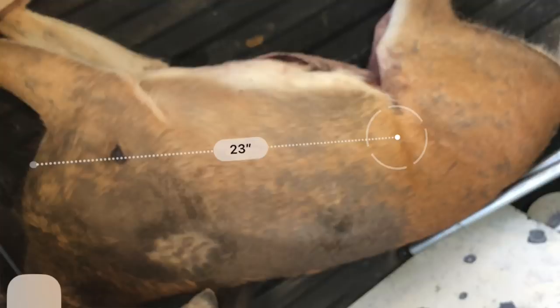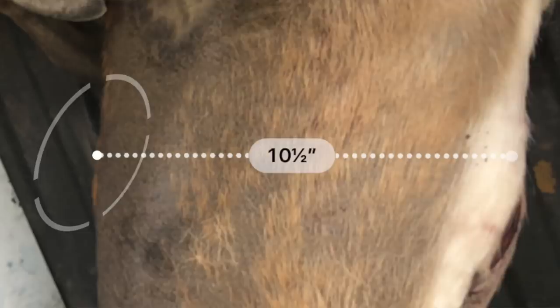I'd call this probably a medium-sized doe that I got. That rib cage is roughly 20 to 22 inches wide, and the vital zone within that is probably a good 8 inches. So if you can consistently hit a target 8 inches by 20 inches, and you know your pressures and your drops, then with a shot like this, it was almost a full pass-through.